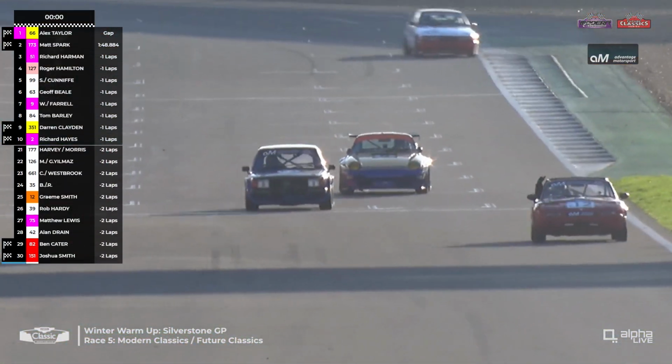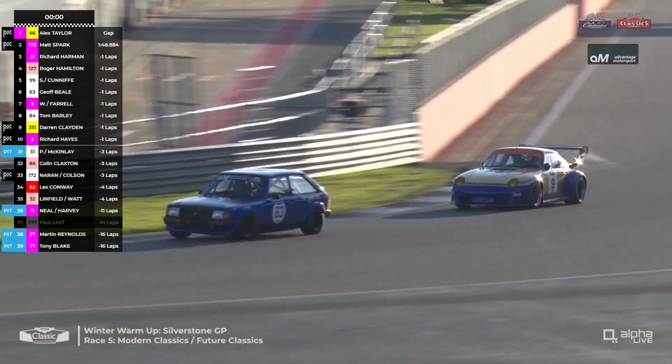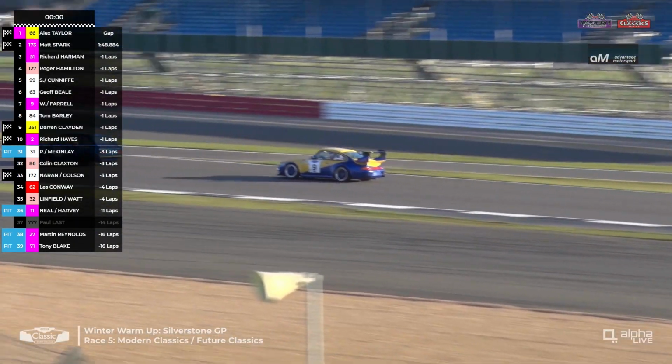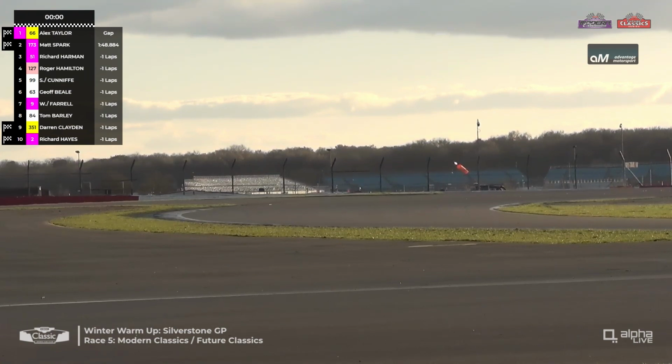They've worked their way past what is Graham Smith in his Mazda MX-5, who, as ever, being a hugely experienced driver, was well aware that they were coming up and indicated decisively where he wanted them to go. He doesn't want to get involved in a squabble, but Jeff Beale has got his work cut out. He's going to know he's had a busy race here. Yeah, I think he's going to chuck everything bar the kitchen sink for this place over Jeff Beale.